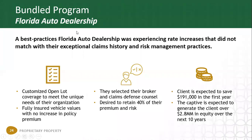Our next example to walk you through is an auto dealership that we worked with out of Florida, actually South Florida, who, again, have been very good at managing risk over the years. They were proactive. In South Florida, there's opportunities for hurricanes to come through, obviously. And if you're an auto dealer and you've got millions of dollars of cars sitting in your lots, you've got a lot of exposure sitting on your lots.